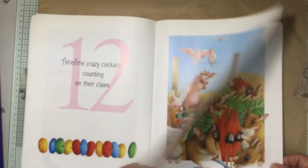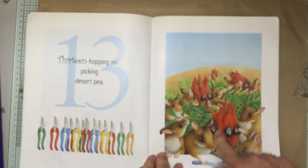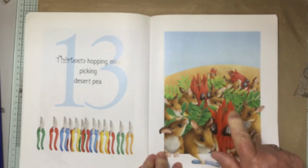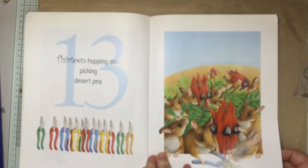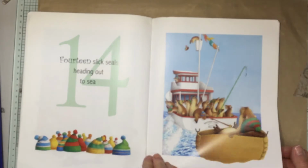Crazy cockatoos. Hopping mice. Beautiful sweet peas. Sturt desert peas. I grew some in our front garden, but they're very finicky. They just like to be out in the desert, I guess. So that was that.